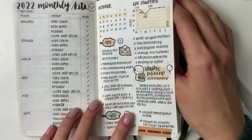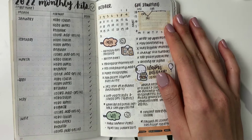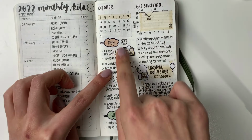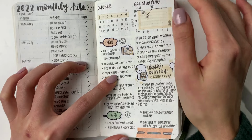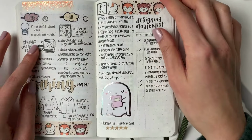As you can see, these are very sporadic spreads, and also I tend to skip certain days where I just don't feel like journaling. So you can see that I went directly from Monday to Wednesday, and I just skipped Tuesday. But you don't even notice it because I don't really make a big deal out of the fact that a day is skipped. So it's pretty cohesive.